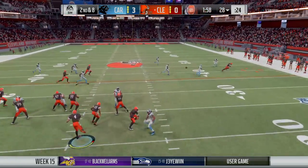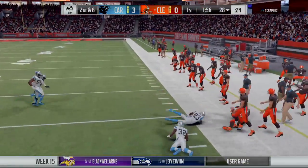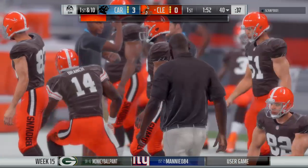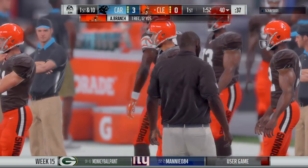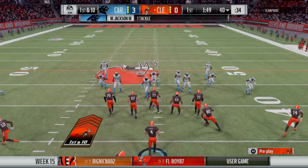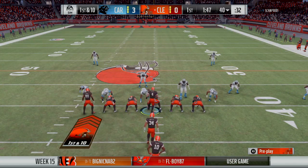To throw on 2nd down, Weaver. And he's got his man on the out route. And down he goes, but he takes it up to the 40. That'll move the sticks for the Browns, a gain of 12. No, check. Detroit!